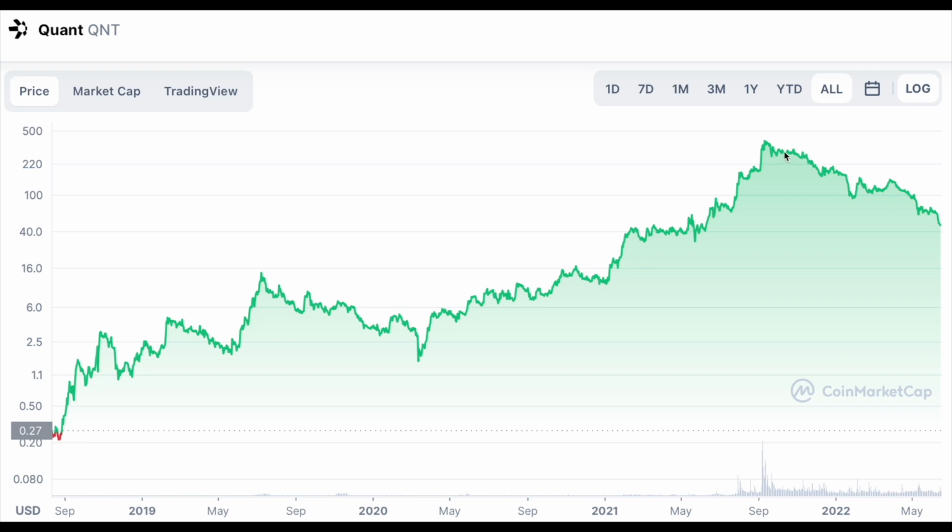Everyone's so worried about this. But I'm telling you guys now what has happened since September for Quant, because obviously it topped out in September, other alts topped out in November.